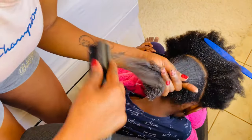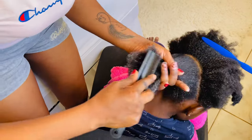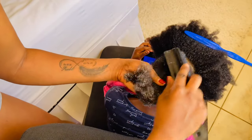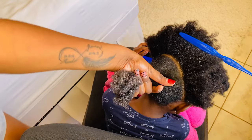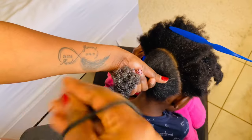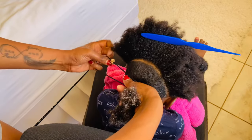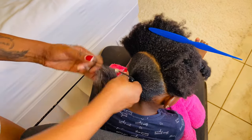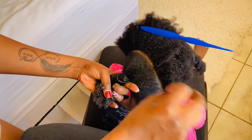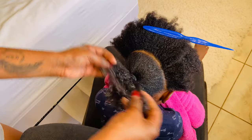I don't use any edge controllers or styling gels and stuff yet, because I know that's gonna just pile up with dirt, and it's not what I want. I want clean hair. Now I'm gonna take my little bun bands and just take a little bun here. That's it. That's for the first bun.